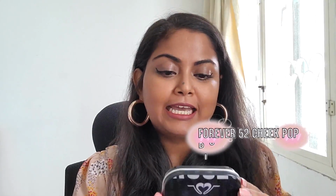Then I'm going to go in for brighter colors. So for example, I have the Cheek Pop blush from Forever 52 in Cherry Cake. This is really bright. If I'm going for a wedding, or wearing brighter clothes, or it's one of those celebratory kind of things, then I would wear this.